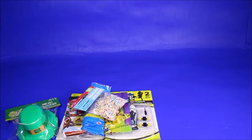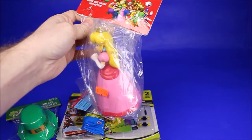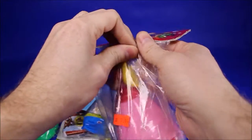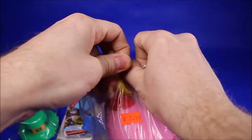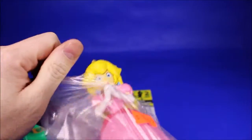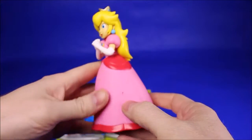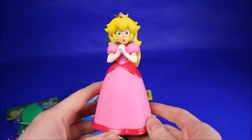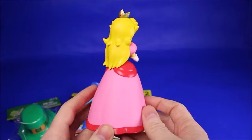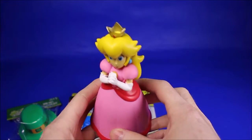The next store I bought something was this Princess Peach. I thought she was really cool, $8. Don't know if that's a good price for her. Actually, I keep a lot of my toys mint in box, but this one I'll open, just because the packaging is terrible. Little bit of a paint smudge there. Check her out. She's cool. I always collect Princess Peach stuff anytime I find it relatively cheap.